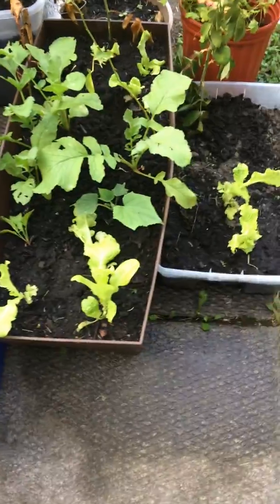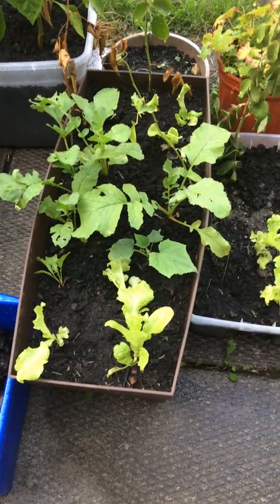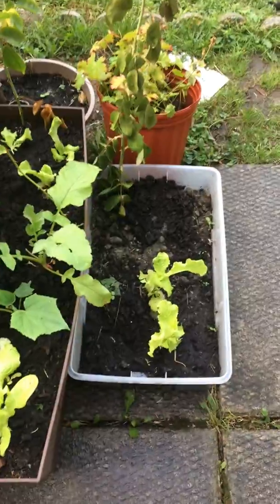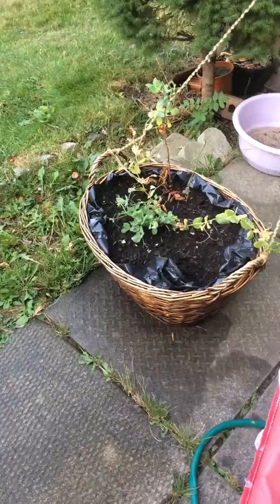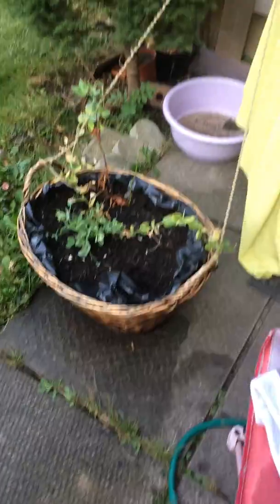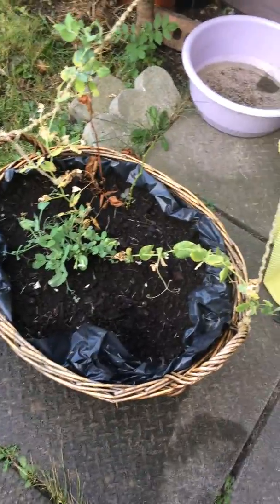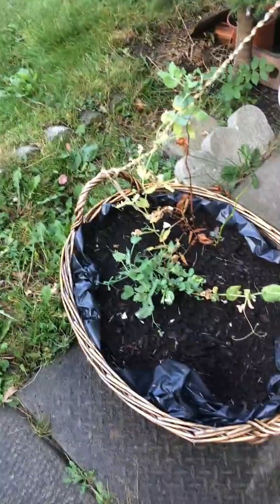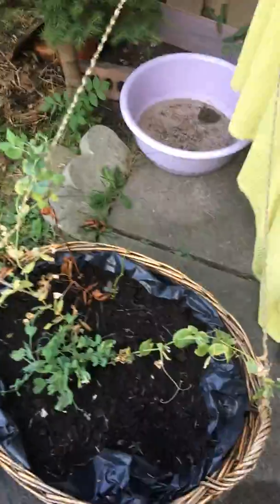Oops, I got some water on my phone. I think this container is good enough for the soil to drain out, and that's been a really good yield. Assortments of plants, mostly radish and lettuce. More lettuce, and one sweet pea plant that didn't do so well in this container because it's probably not draining so well. I could fix that.